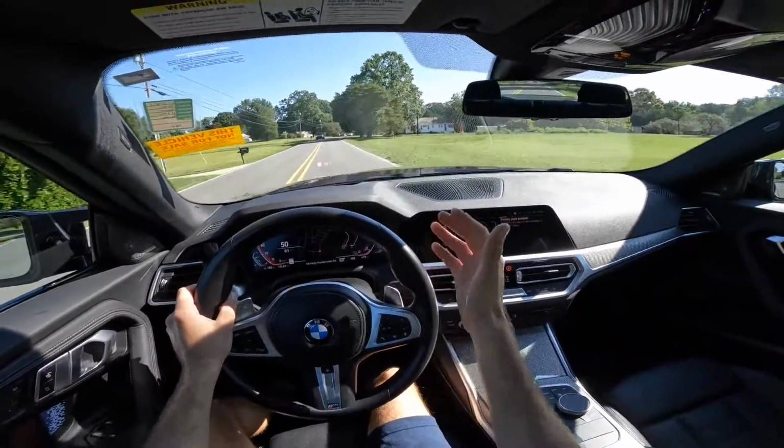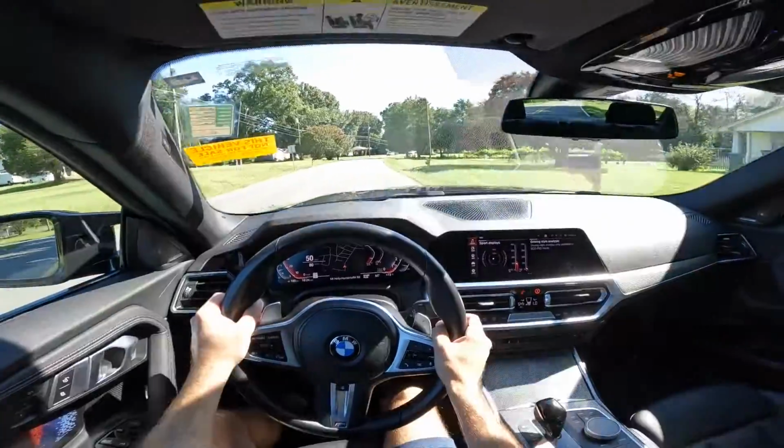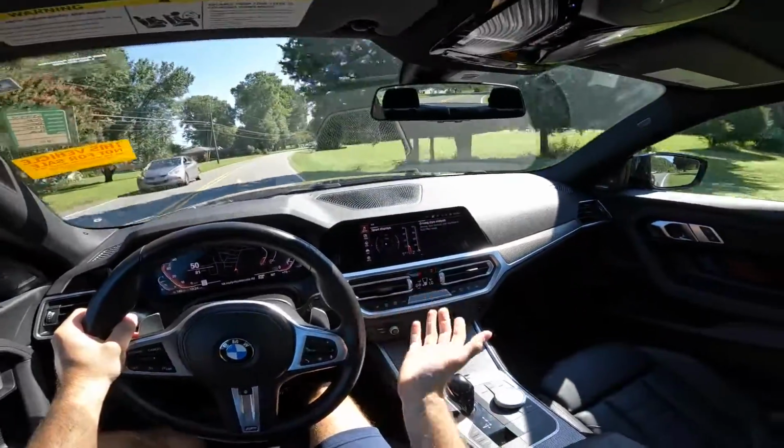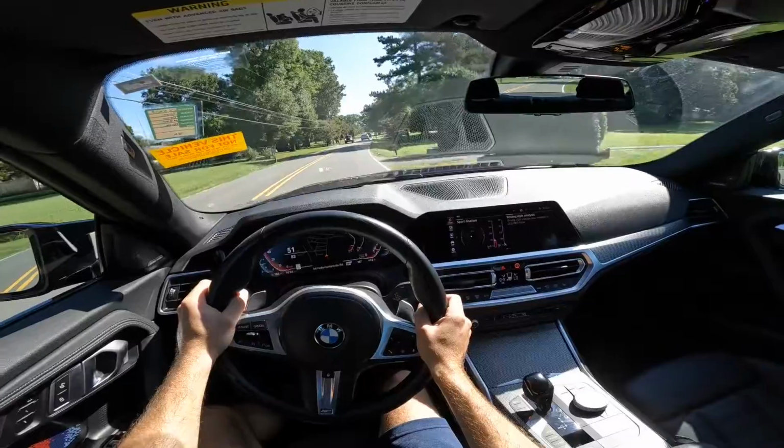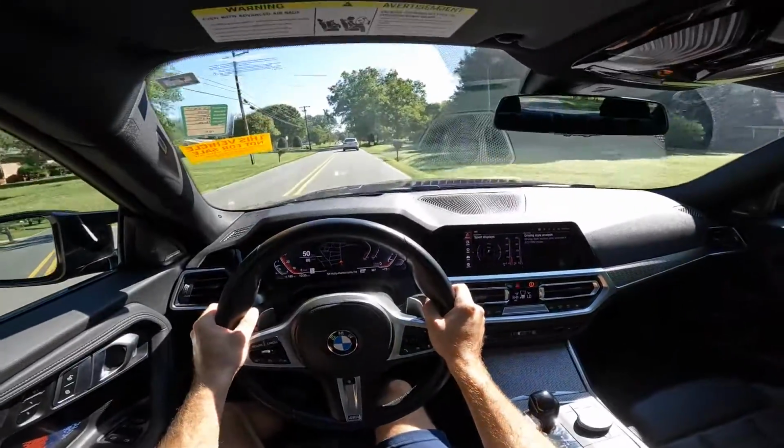You get the power plant, similar to the Supra of course, so you have a lot of tuning and modding potential for this car. And again, practicality with the back seats and just the amount of space and usability that this sports car has to offer.